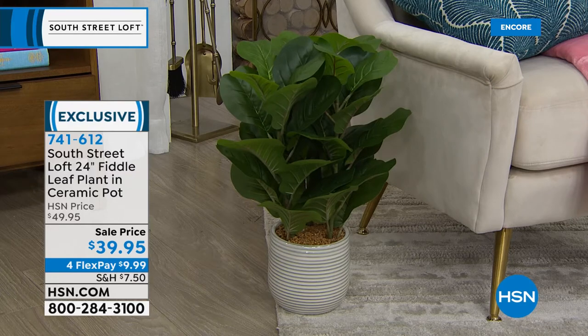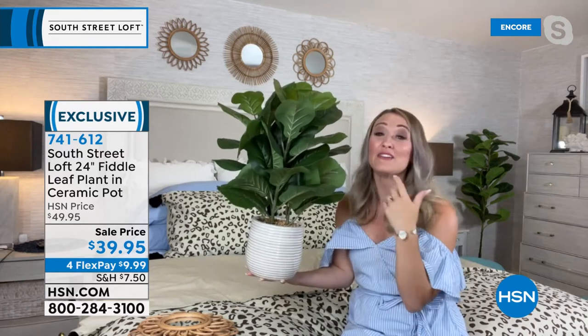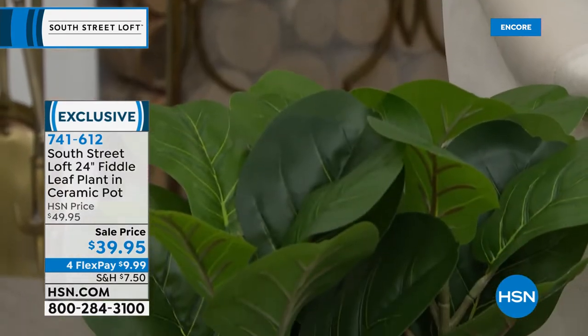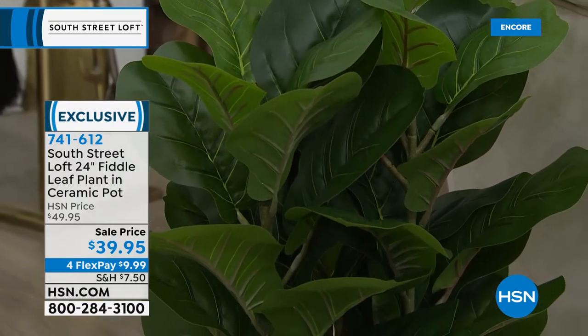Wow, that's amazing, actually. The veining on these leaves is incredibly realistic and authentic. You will have your guests double take every time they walk past this. They will continually ask you, wait, is that real or is that not? Even if you have a green thumb, you can still enjoy a faux plant like this because you can put it in a corner where sunlight doesn't reach. You can hide things behind it like an unsightly speaker or an outlet. Ceramic pot, real pebbles on the inside, and not even just low maintenance, but no maintenance, to your point there, Michelle. This is one of the most beautiful, lush, and dense foliage trees that I've ever seen.